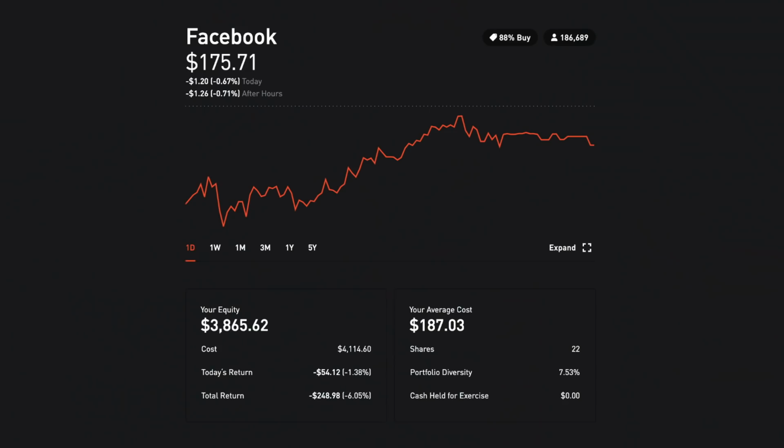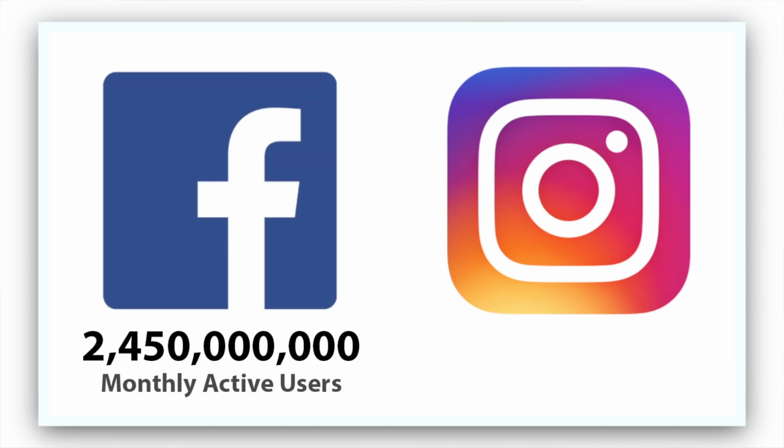Next up in this brokerage, I have 22 shares of Facebook with an average cost of $187 per share. Now, some people might see Facebook ending the same way MySpace did, but I just don't really see it that way for a few reasons. First of all, they own the two largest social media networks in the world. 2.45 billion people actively use Facebook every month, and 1 billion use Instagram every single month. Well, there's only 7.5 billion people in the world, so for a company to have a product that so many people use and spend so much time on is just insane.